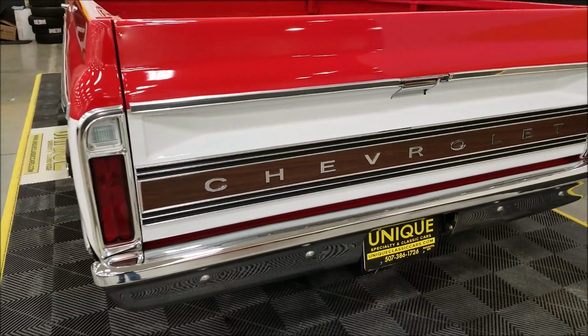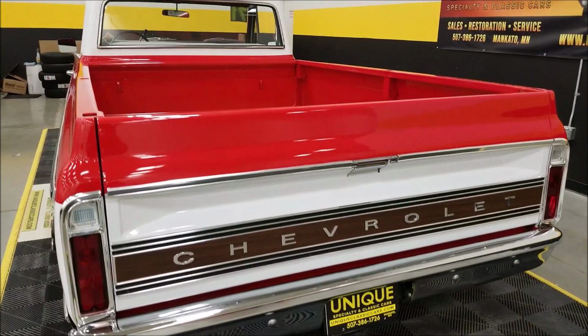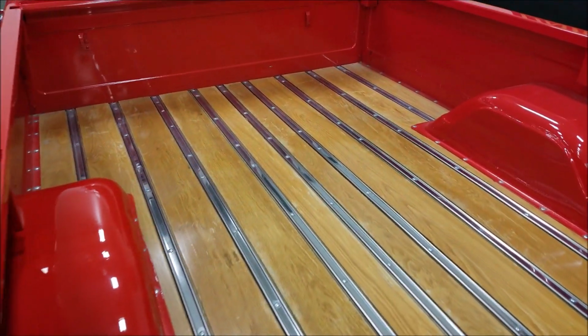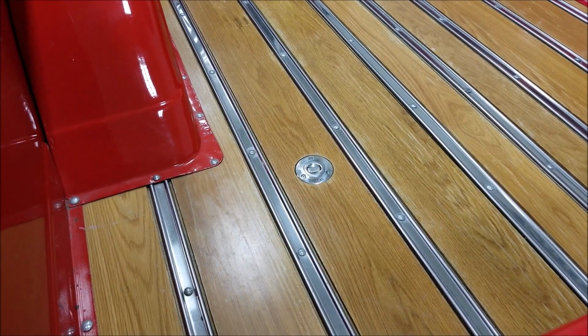Classic Chevrolet logo in the wood grain across the tailgate. And again, you can see what kind of shape the stainless everything is in here. Has had a fuel tank relocated to the back here. There's your fuel fill.